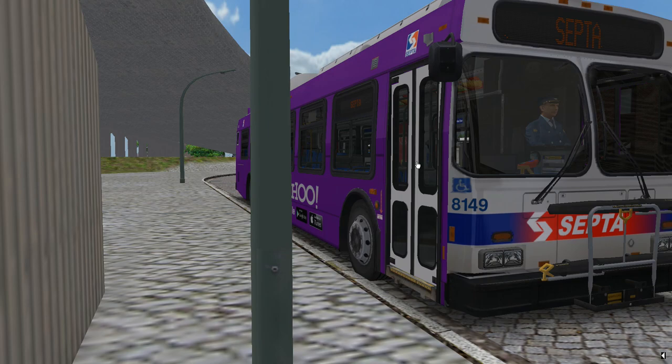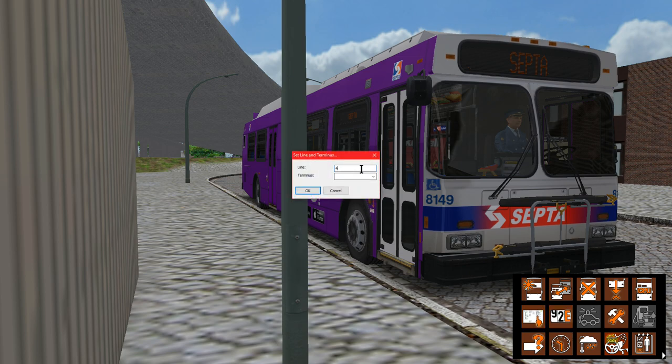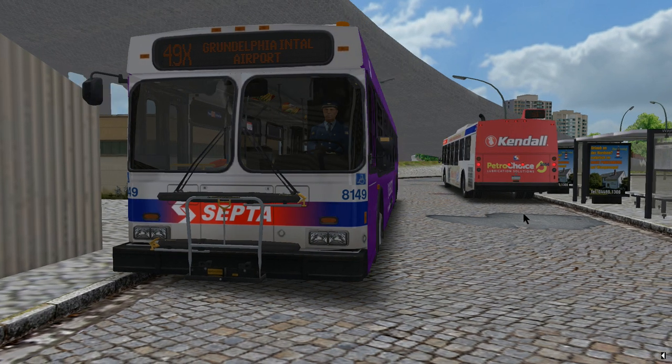I also gotta remember the camera decides when it wants to work, so can't keep doing that. The map decides when it wants to do its own thing now. So it should run this airport via GTC? Yep, there you go. Is this supposed to be international? Not Intel? I don't know.